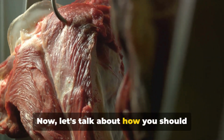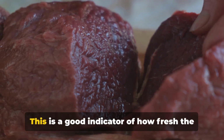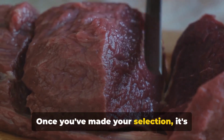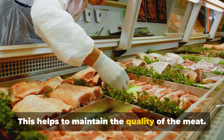Now let's talk about how you should select and store meat at home. When selecting meat, always check the use-by date. This is a good indicator of how fresh the meat is. Once you've made your selection, it's important to get the meat home and into your refrigerator as quickly as possible. This helps to maintain the quality of the meat.